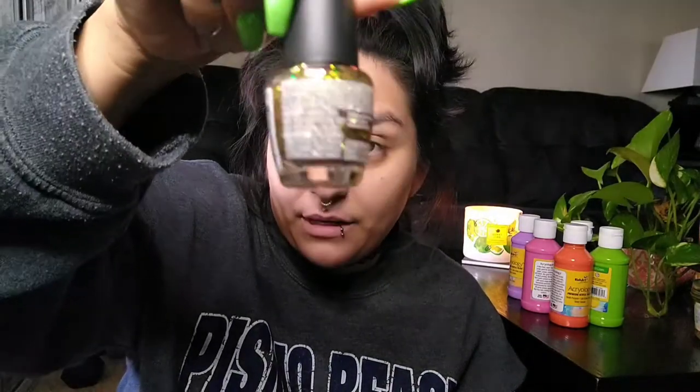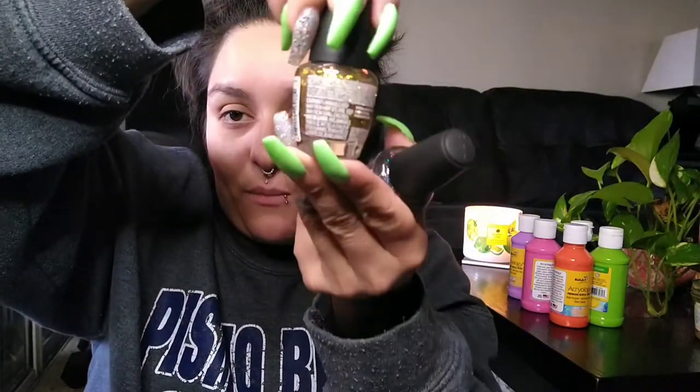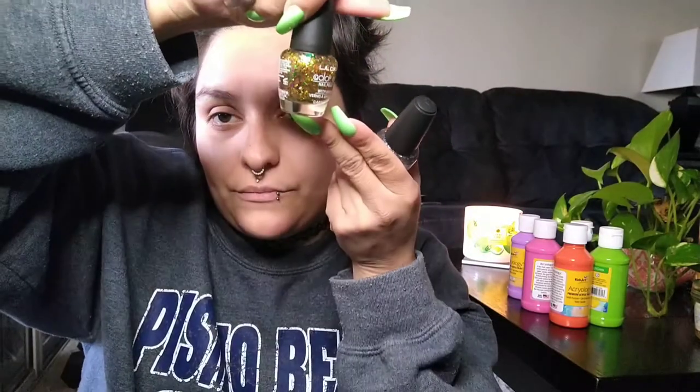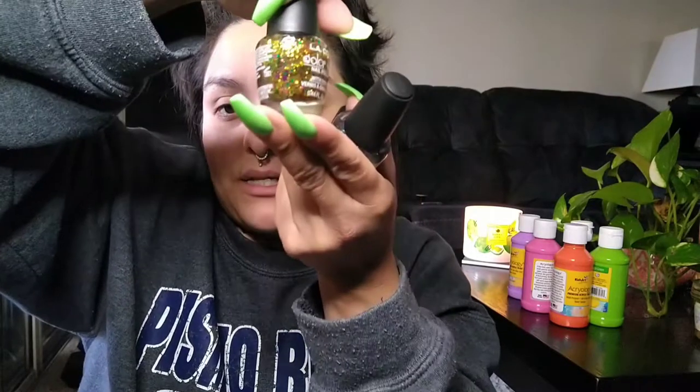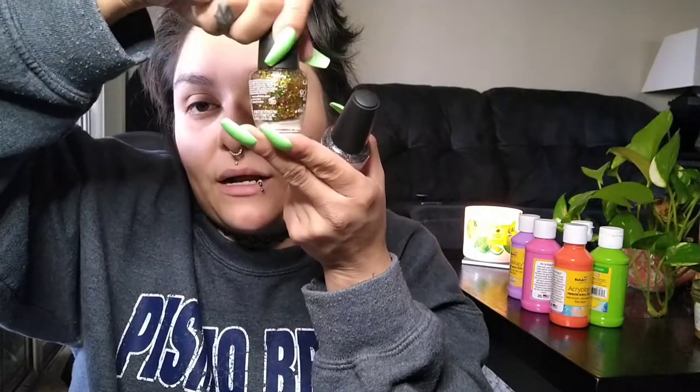All right. So I got these nail polishes, which I don't ever use because I always go and get my nails done. So I don't know why I keep buying nail polish. But, you know, it's what we do. This one is in Party Time. It reminds me of New Year's Eve colors, like Christmas colors, because it's got the gold, green, and the red in there. Super pretty, super cute. And then this one is called Going Out. And this one is so pretty too.